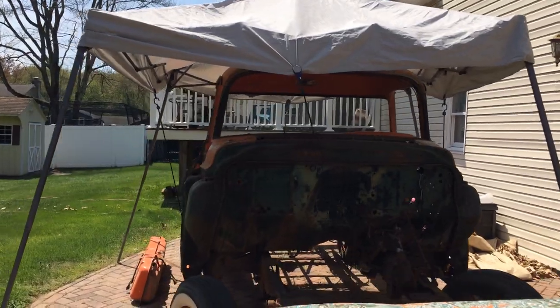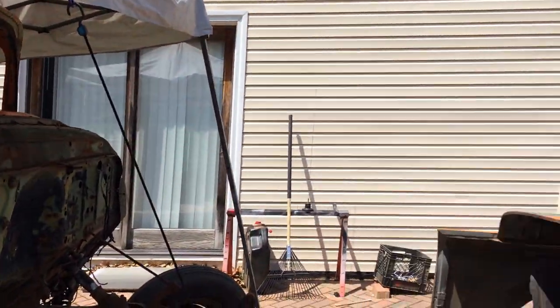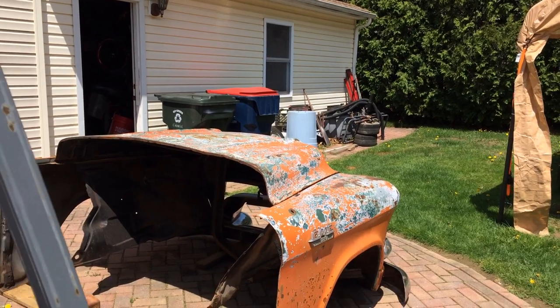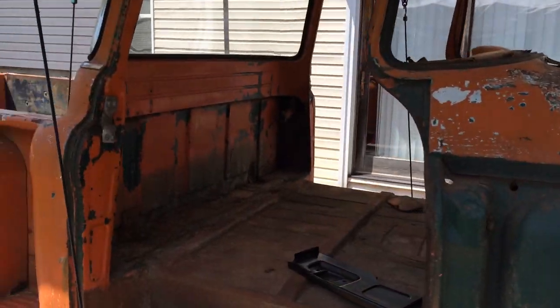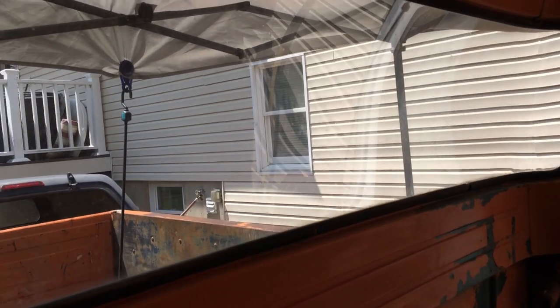There were a couple things I wanted to accomplish today. Had a lot to do with getting more space. I wanted to get this onto a dolly. I picked up some wood to do that with, some scrap wood, some scrap 2x3s. But before I get into that, I've been eyeballing and thinking about this all day, all last night too.